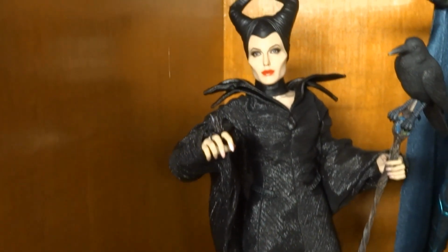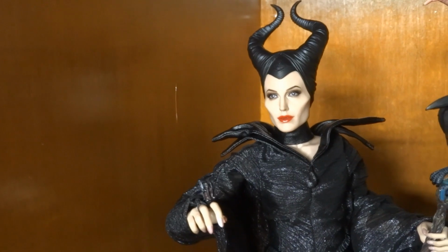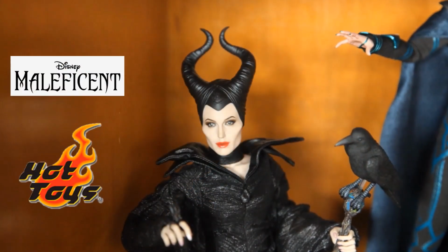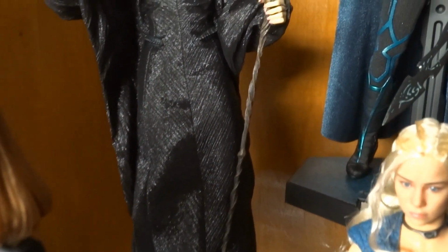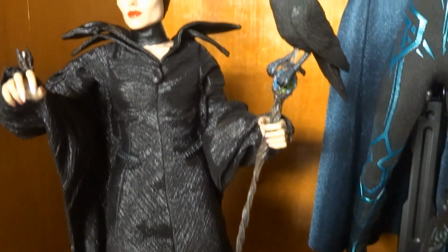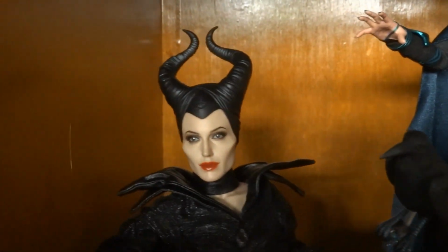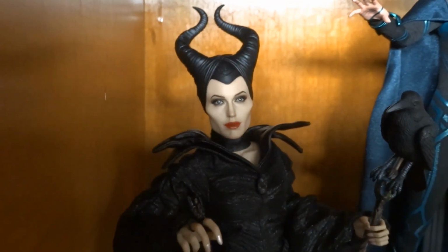Okay, now moving up, we have again, this is from Hot Toys. This is, of course, Maleficent. Of course, it's Angelina Jolie, so I knew I had to get it. A pretty simple figure, but the likeness to the movie character that Angelina played, pretty much spot on.